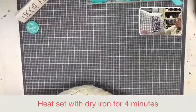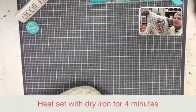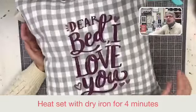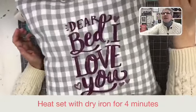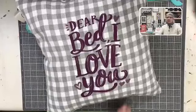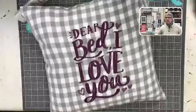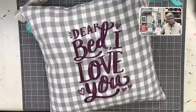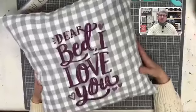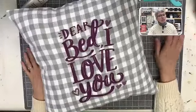So super adorable. So once you heat set it and you feel it, it feels like it's part of the fabric, which is totally different. Before, it felt tacky when I touched it. It almost feels wet, but it feels tacky until you heat set it. Once you heat set it, it feels like it's part of the fabric. So here's our super cute little pillow that we're making this evening. So that's how you use ink.